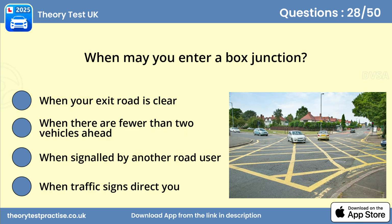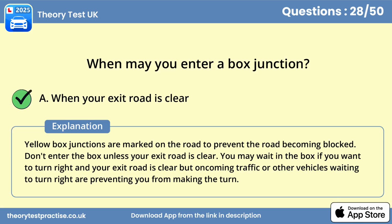Question 28. When may you enter a box junction? A. When your exit road is clear. Yellow box junctions are marked on the road to prevent the road becoming blocked. Don't enter the box unless your exit road is clear. You may wait in the box if you want to turn right and your exit road is clear, but oncoming traffic or other vehicles waiting to turn right are preventing you from making the turn.